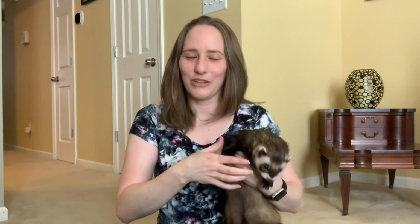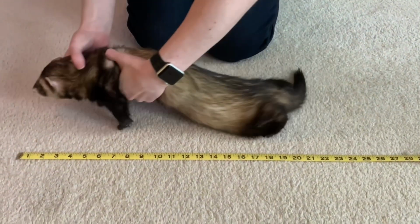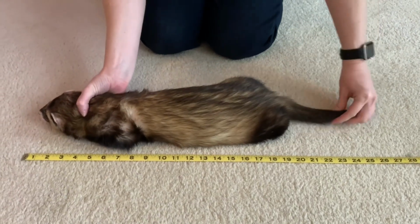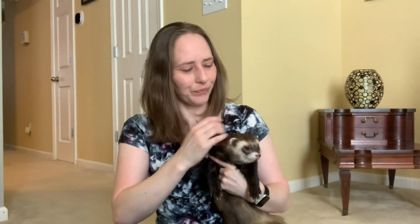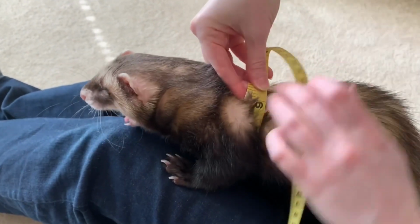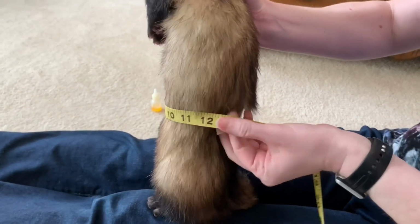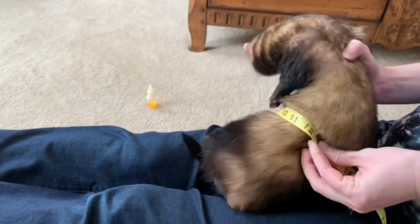And I waited until he was pretty tired and got him out and measured him. And from nose to tail, he was around 25 inches. Then I decided to measure him around, kind of underneath his front arms, and that was 9 inches. And then again, I measured around at his biggest point, and that was somewhere between 11 and 12 inches.